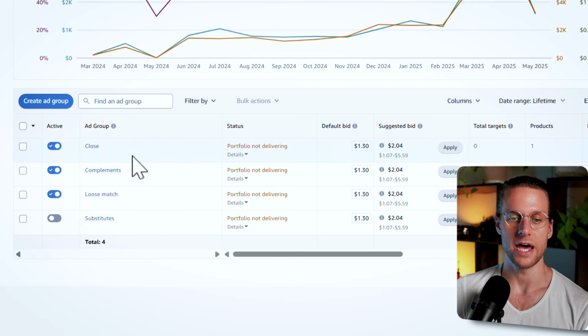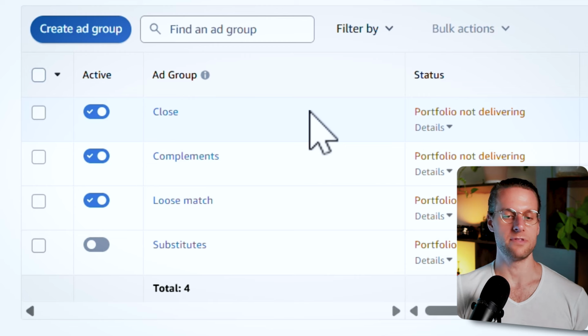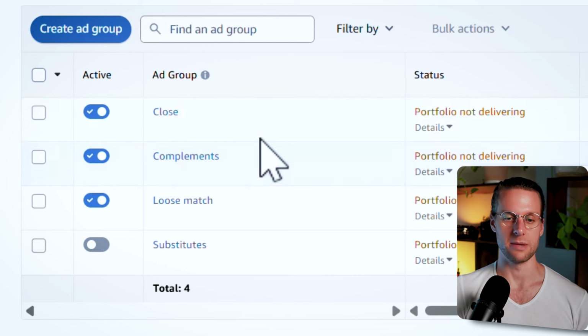So you can see here we had a different ad group for each auto targeting match type. There's close match, complements, loose match, and substitutes. Now what you don't want to do is just have them all in the same ad group, all in the same campaign. At least split them out into different ad groups, and sometimes it makes sense to split them out into different campaigns as well.